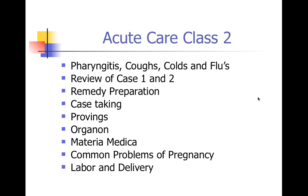We're going to talk about case taking, how to handle a case, how to take the history, how to find out what is the appropriate homeopathic remedy. So, in addition to your homework, I hope that maybe you could try to take a case on your own, and we can maybe talk about that. We're going to talk about provings, how homeopathic remedies are studied. And you'll find that the homeopathic remedies were probably studied more thoroughly than most pharmaceutical drugs.